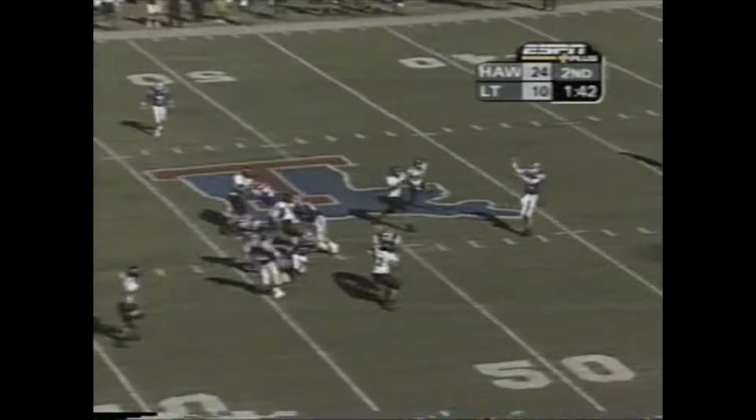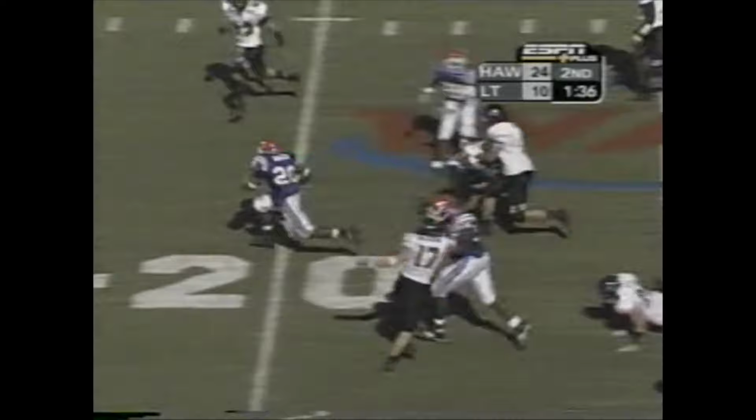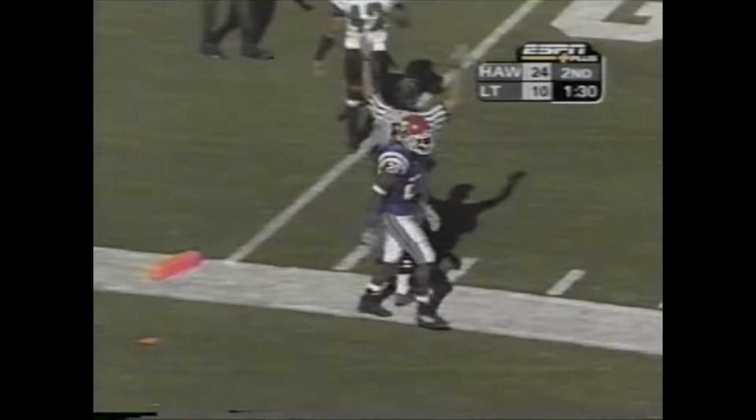McCown under pressure, the blitz, the screen out to Moats. Makes one tackler miss down the sideline, cuts it back, gets a block, the 20, the 10, dragged down inside the 5-yard line to the 2. What a great effort by Moats. Leonard Peters, the free safety, finally saves the touchdown.